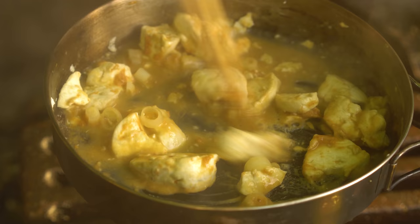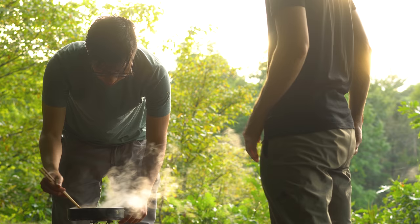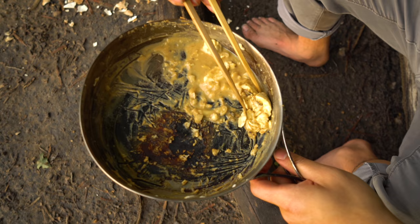Smells good. And after simmering for a while, it was time to give these puffballs a taste. It's actually really got a texture of tofu or something. Not bad, pretty pleasing actually. Yeah, it looks terrible. But the texture is almost like a firmer tofu. Yeah. And a good flavor, you can taste that garlic.